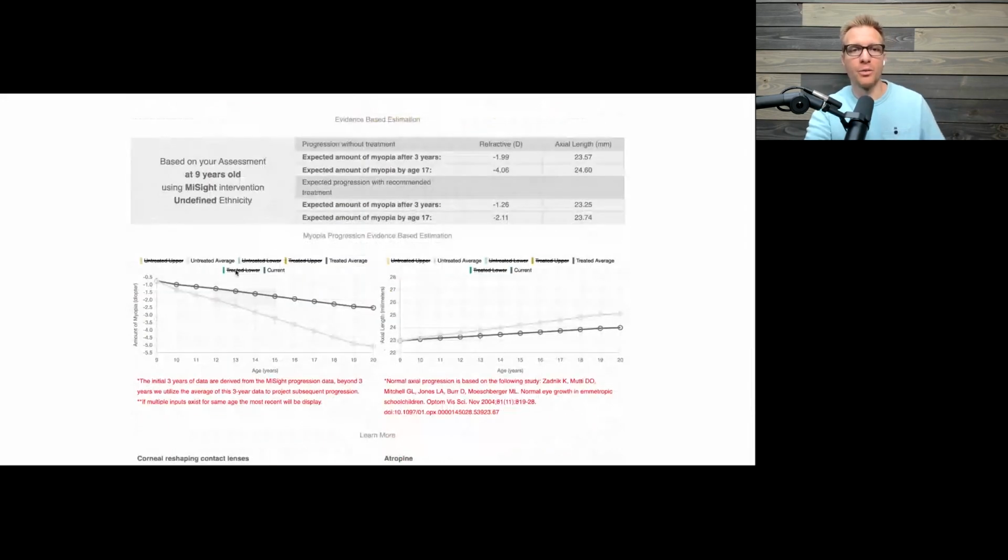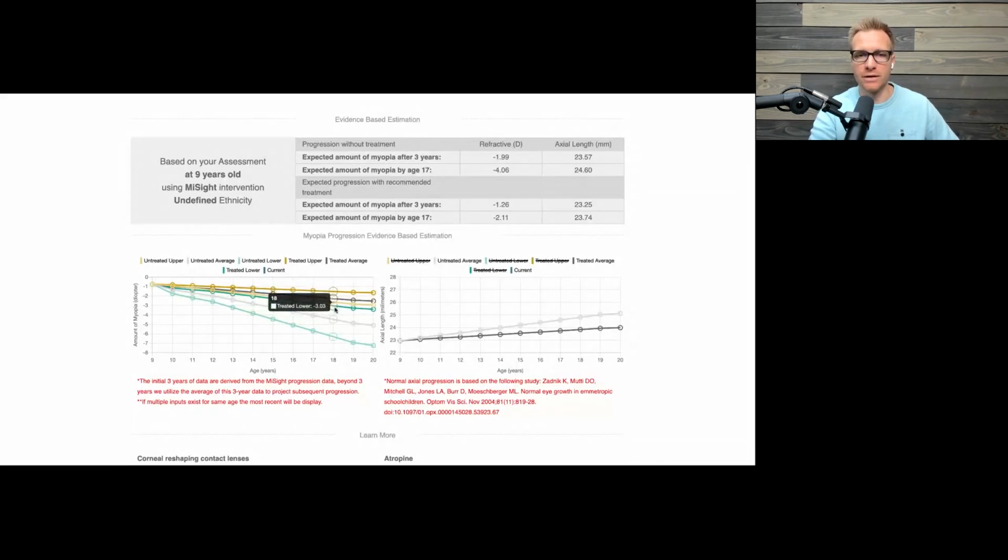The really cool part about this too is that you can see what's likely to happen as the patient gets older. And then we actually allow you to see a standard deviation curve. So you can see where a patient might have been with intervention, but then you can see these standard deviation bars. So maybe a patient doesn't fall right in that range, but they're within the standard deviation of where they would have been versus where they currently are. And then we do the same thing within axial elongation.